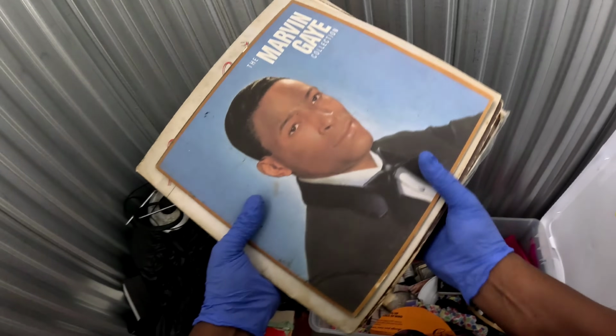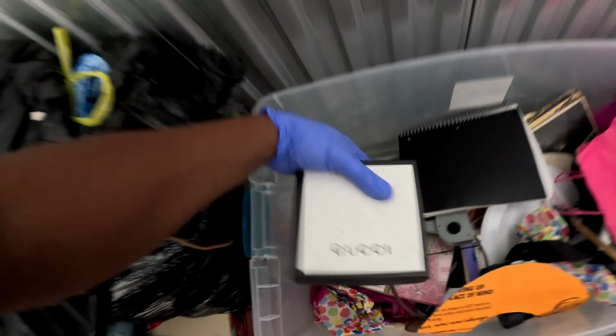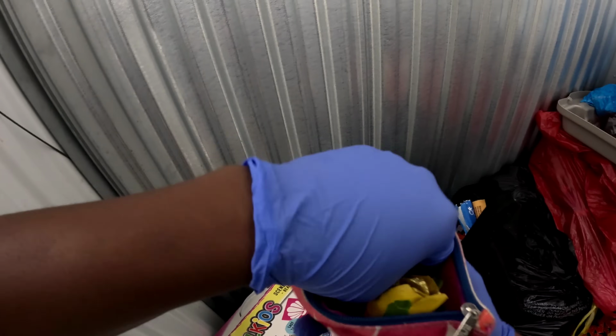Oh, these are Rakers right here, guys. Oh, we have a Gucci. Okay, might be some gold or something in here. Hold up, is that money?